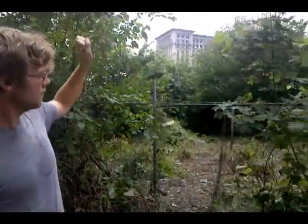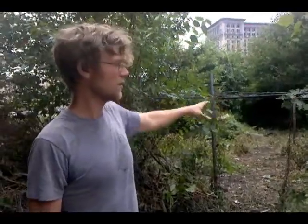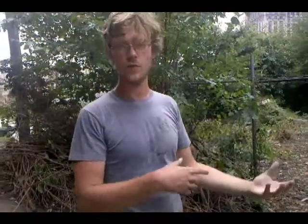But that's the scope of our project right now: one house down, one house up, clean up the back alley, backyard, record the whole story of the whole thing so that we can reach out to people and show what it takes to do this and what goes into it. And if anybody wants to follow along, it's facethestation.com, which has all the information.